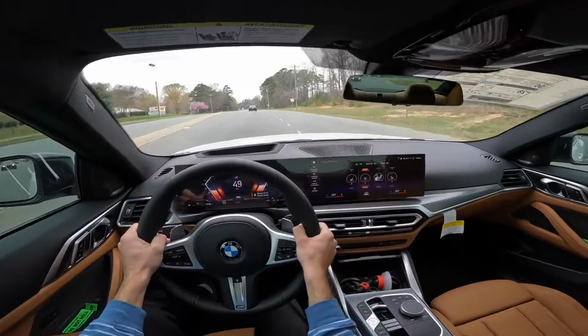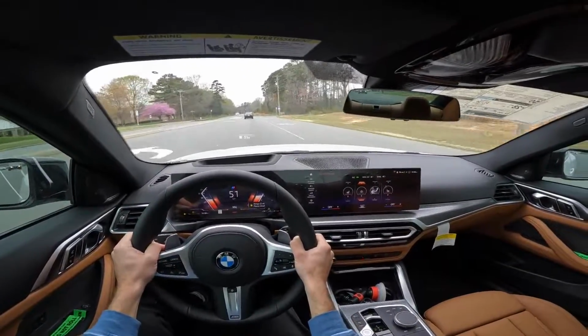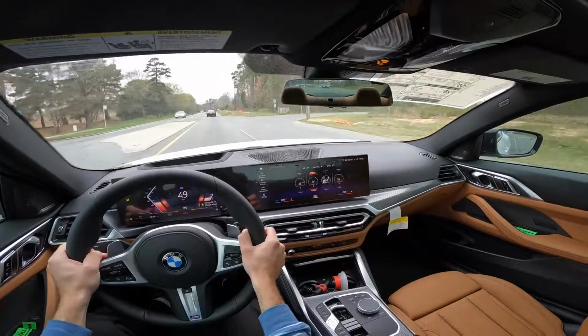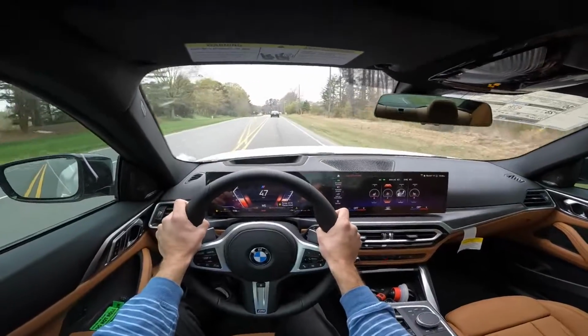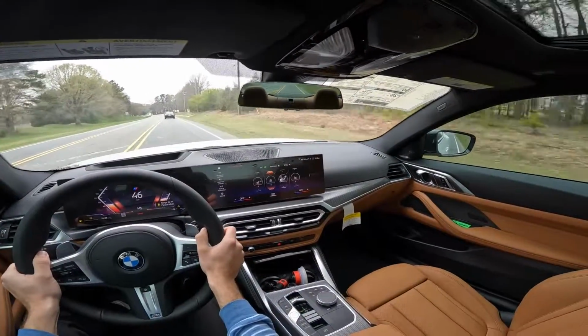I'd say it sounds very good too. In sport mode, you can hear a little bit of that exhaust. So it definitely adds to the sportiness with having that. But here's what it's like to be behind the wheel for the 430i.